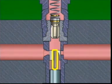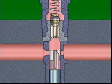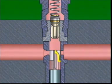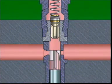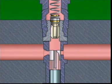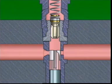The upper end of the plunger has a vertical groove extending from its top to an annular groove. The top edge of this annular groove is cut in a helix, also called the control edge. Some pumps have a helix cut on top of the plunger. A camshaft, cam follower and spring move the plunger in a reciprocating motion.